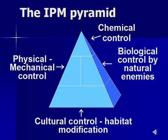An IPM plan can be visualized as a pyramid. The low-impact tactics form the base of the management plan. Emphasis should be given to pest prevention and damage avoidance tactics, including good cultural practices. Biological control and physical or mechanical controls are used next when feasible. Chemical controls may be used as the last resort within a pest management plan.